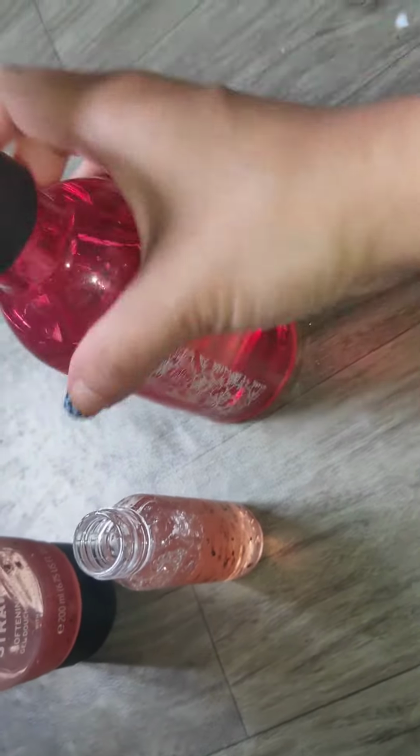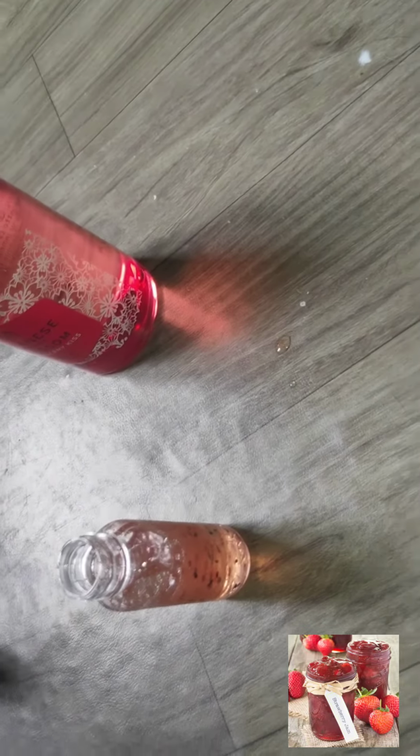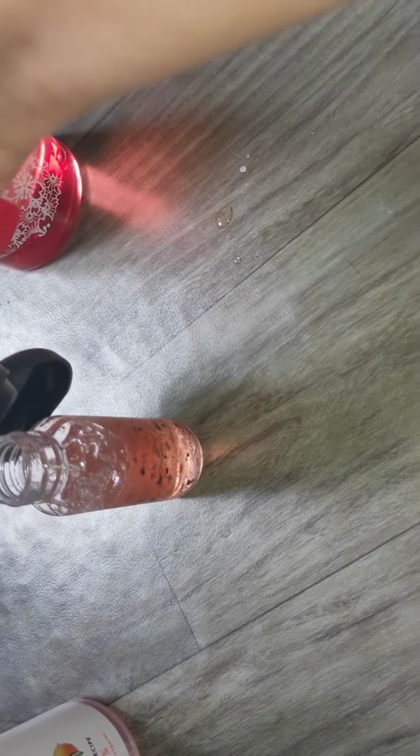And after the shower gel, I will mix my favorite body polish by Body Shop. It's my favorite Body Shop. Look at that, ooh, so delicious, kind of like a jam and jelly. It's my favorite body polish because it contains pure strawberry essence.